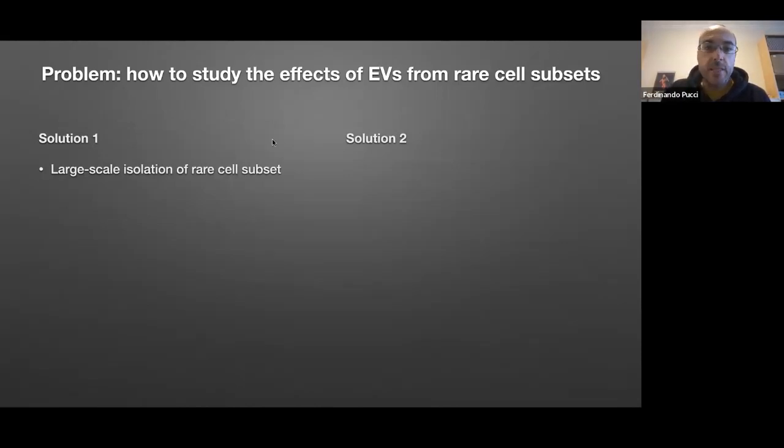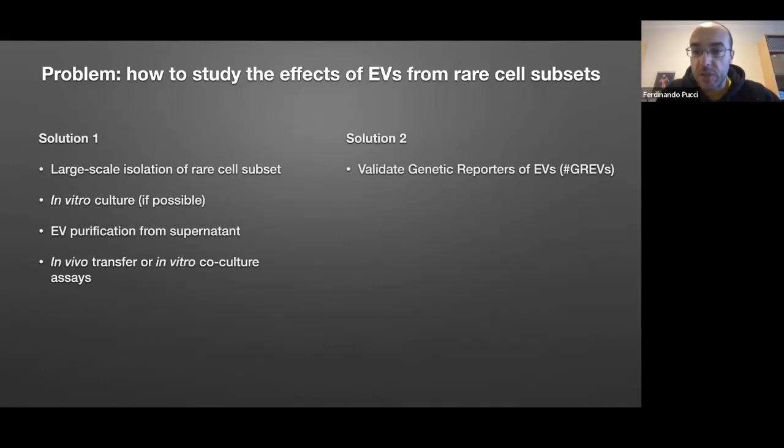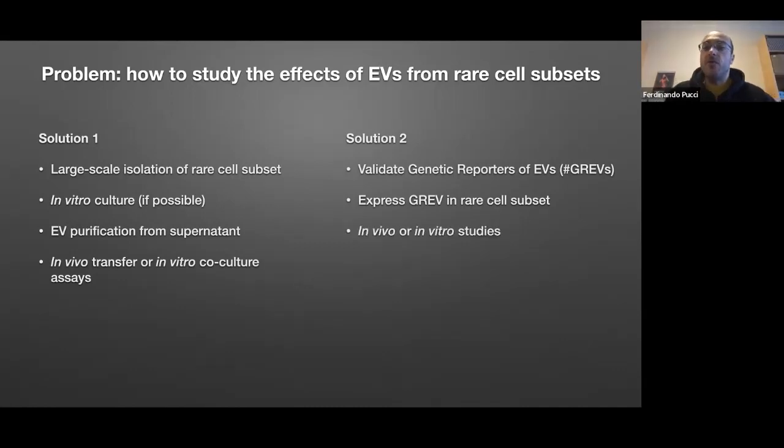One could be that we perform a large-scale isolation of these rare cell subsets. We put them in culture if culture conditions are available, and then with these large-scale cell supernatants, we could purify the extracellular vesicles for in vitro characterization, and then functional assays either in vitro or in mice, in vivo. The other solution that we thought was we could use genetic reporters of EVs, and once these are validated, we could then express these genetic reporters within the rare cell subset, either in vitro or in vivo, and then perform functional studies this way.